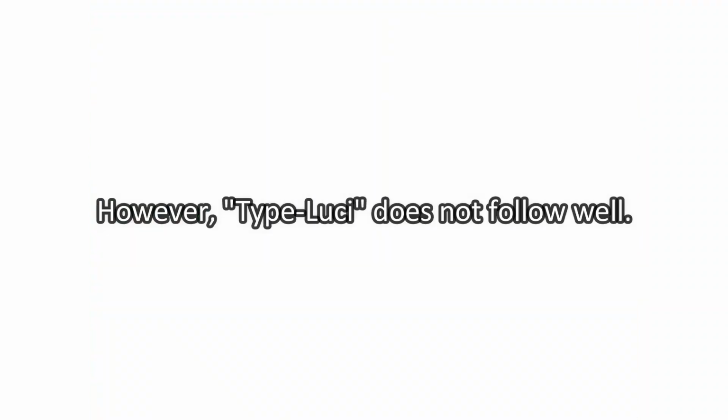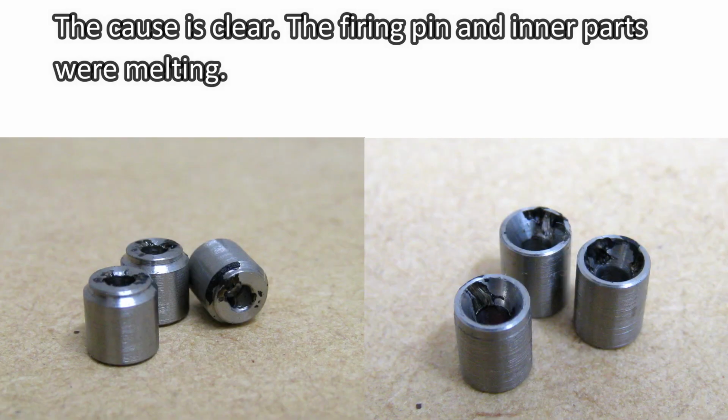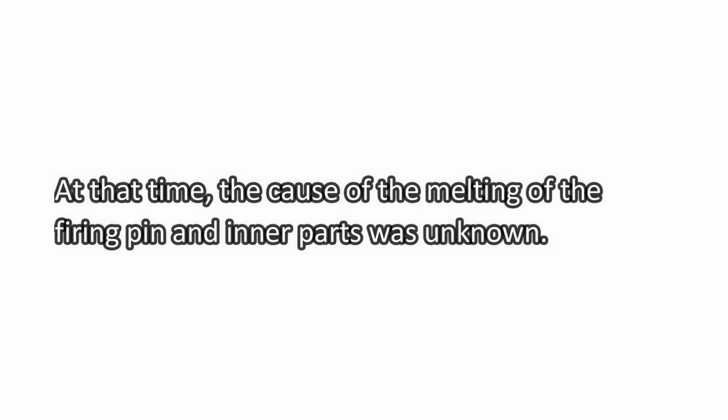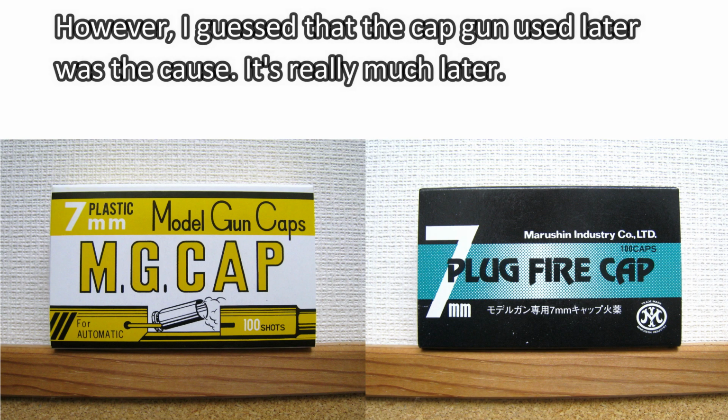However, Type Lucy does not follow well. The cause is clear. The firing pin and inner parts were melting. At that time, the cause of the melting of the firing pin and inner parts was unknown. However, I guessed that the cap gun powder used later was the cause.